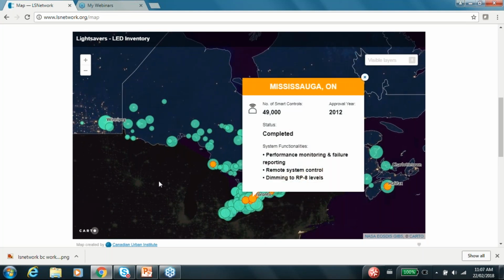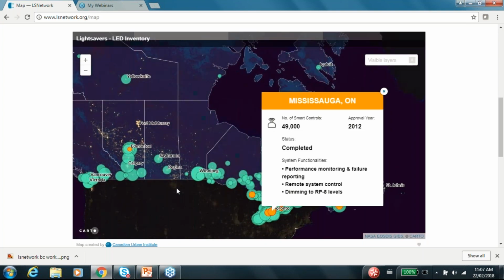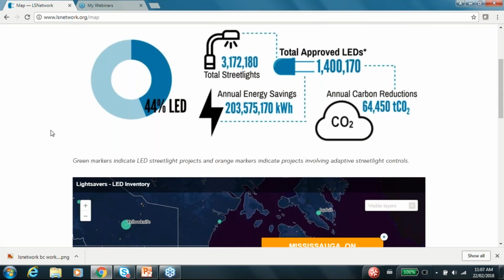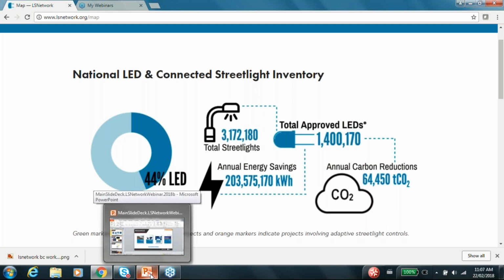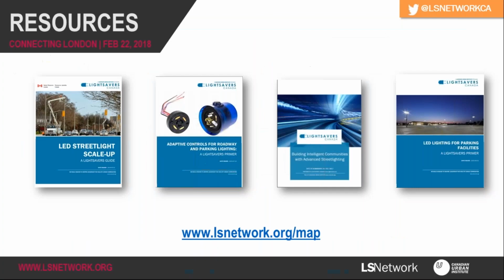So this is an ongoing effort for us that we want to continue to track this transition. So if you're on the phone and aware of any projects that aren't here, we'd love to hear from you. As I said, we keep this as an ongoing effort to track this transition across Canada.